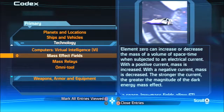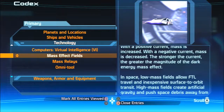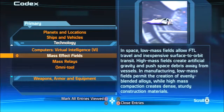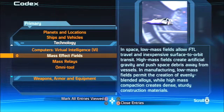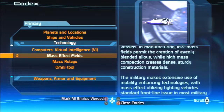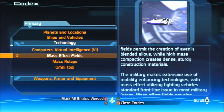Element Zero can increase or decrease the mass of a volume of space-time when subjected to an electrical current. With a positive current, mass is increased. With a negative current, mass is decreased. The stronger the current, the greater the magnitude of the dark energy mass effect. In space, low-mass fields allow FTL travel and inexpensive surface-to-orbit transit. High-mass fields create artificial gravity and push space debris away from vessels. In manufacturing, low-mass fields permit the creation of evenly blended alloys, while high-mass compaction creates dense, sturdy construction materials.